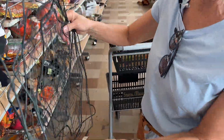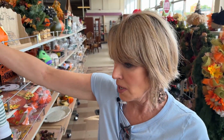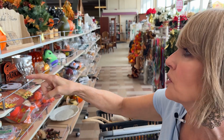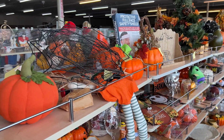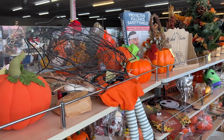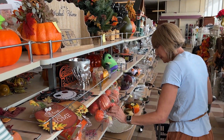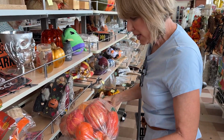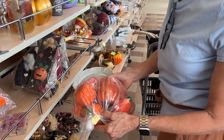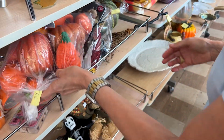These are kind of fun, and if my kiddos were still at home, and if I was going to be home more around Halloween, I might look at those because I think you could do something fun with that. And always I look at things that have spray paint potential. I've got a lot of things in bags. Something like this would be half of $4.98, so that would be roughly $2.50.